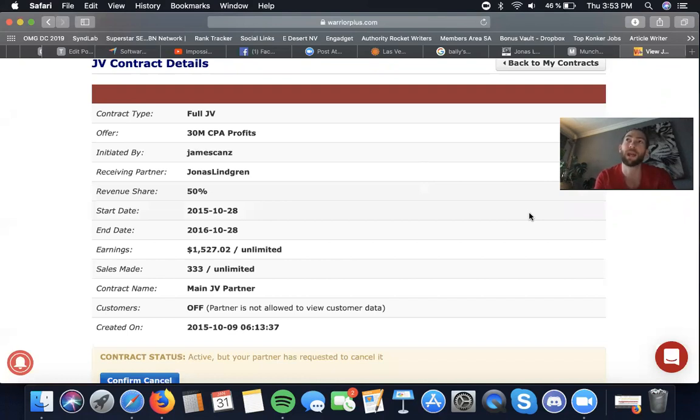And hopefully they will have a vendor solution soon where customers can pay, and Warrior Plus is processing the entire payment, meaning that a PayPal account will never be necessary at all. So no, the links will not change. I'm sure they will add in more products to the profit funnel pretty soon. But the links you have, they're fine. You can just leave them alone. No problem.